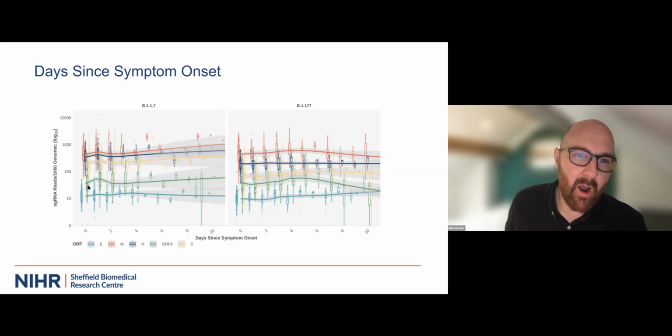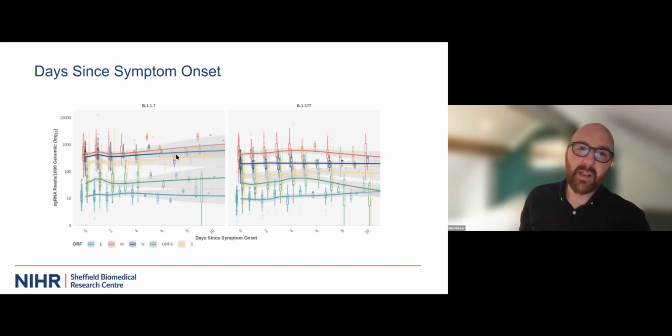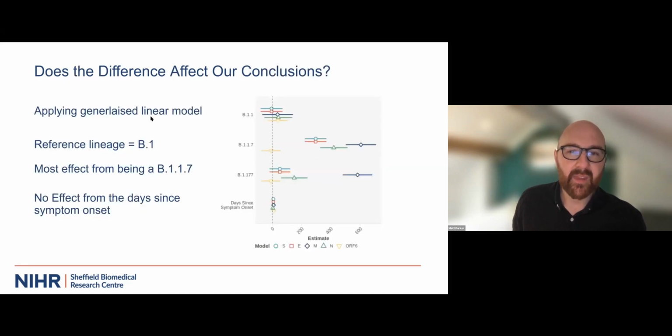And you can see, especially for ORF6, we're seeing this really striking peak at day 1. So it looks like not only are the SNPs and indels in B.1.1.7 altering the amount of subgenomic RNA, but they're also affecting the kinetics of subgenomic RNA expression in these samples. And we want to make sure that any change in the days of symptom onset data is not affecting our predictions of the abundance of subgenomic RNA.